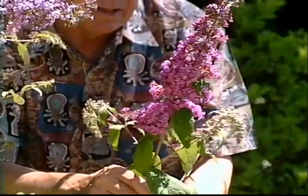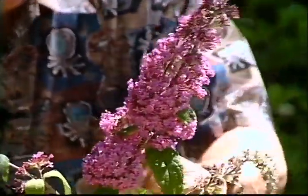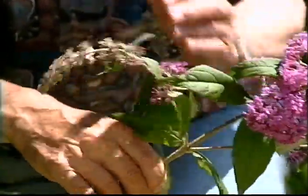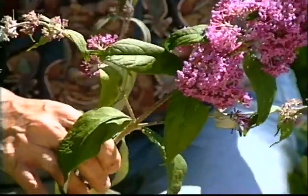And the important thing, and the reason why I cut this, is after this main bloom is through, be sure to cut it off right there where my fingers are, and then these other side branches will come into bloom, and this will bloom almost up until frost.